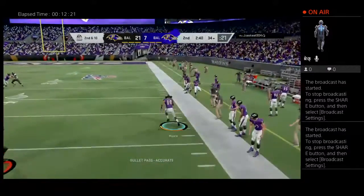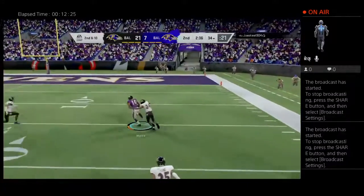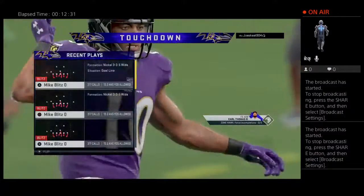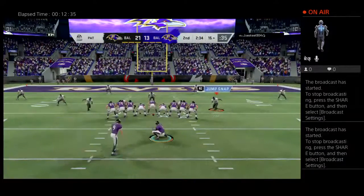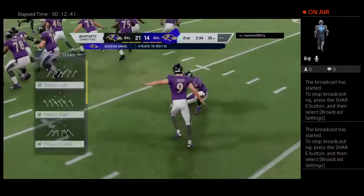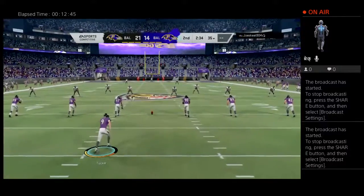Jackson, he's got a man on the crossing route. That's Moore. They'll take it into the end zone for a Ravens touchdown. Chris Moore, 66 yards, as his guys are back within a single score. Tucker able to connect on the extra point, and they're back within a touchdown at 21-14.